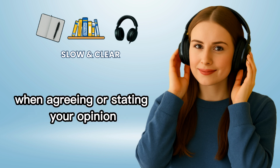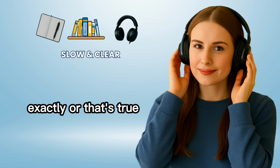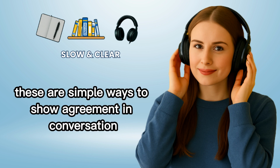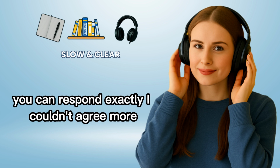When agreeing or stating your opinion, you can use phrases like, "I think so too," "Exactly," or "That's true." These are simple ways to show agreement in conversation. If someone says, "I believe teamwork is important," you can respond, "Exactly, I couldn't agree more."